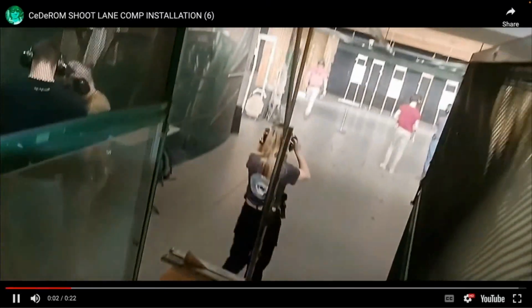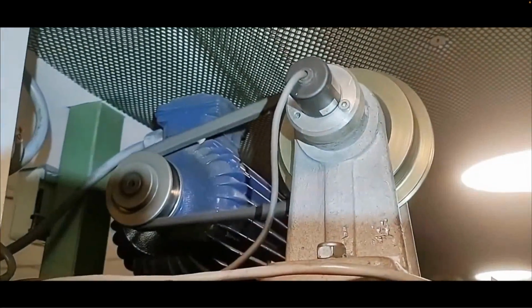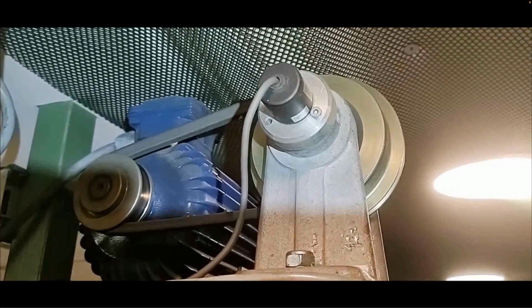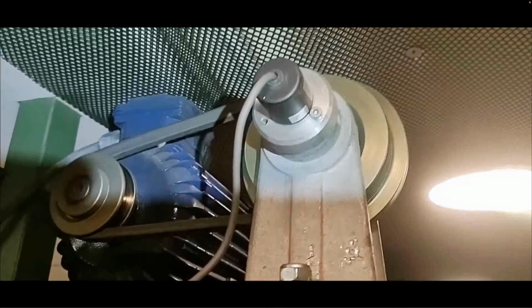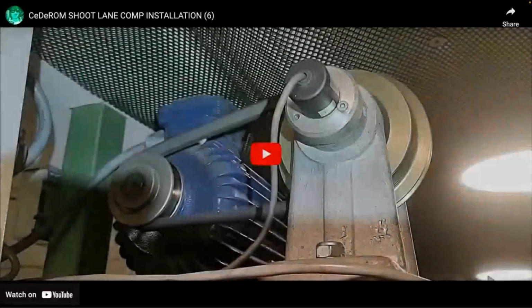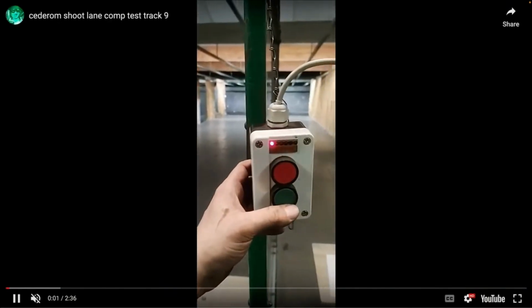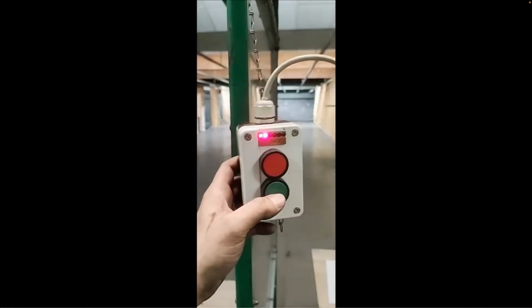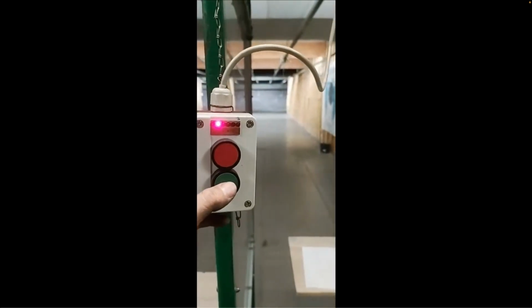So you can see the test without the moving car and without the metal line yet. This is installed on the old components, so that proves the one-to-one compatibility. Also notice how fast the motor is and how fast the wheel turns. And this is the movie showing the car already attached and the system operational in a real world scenario.